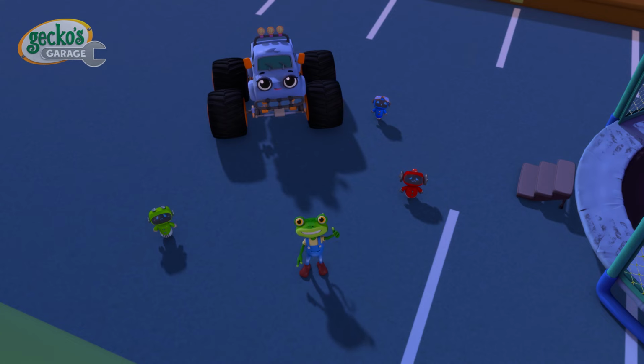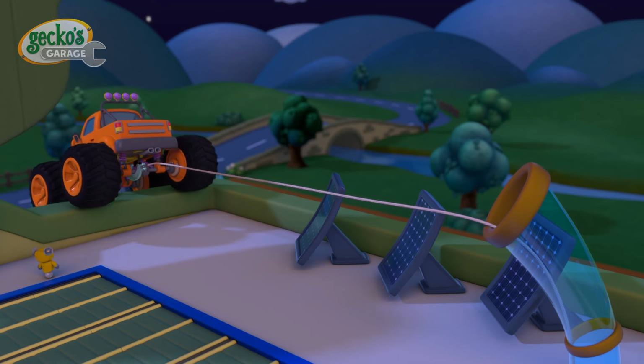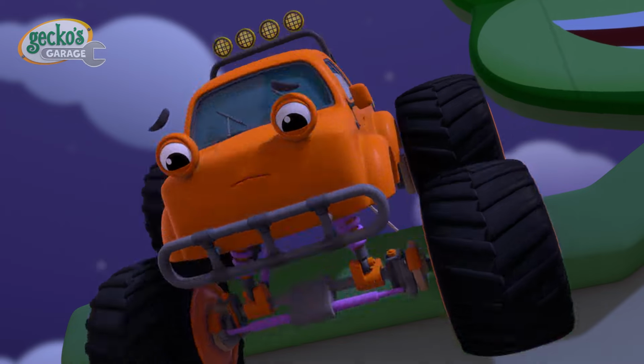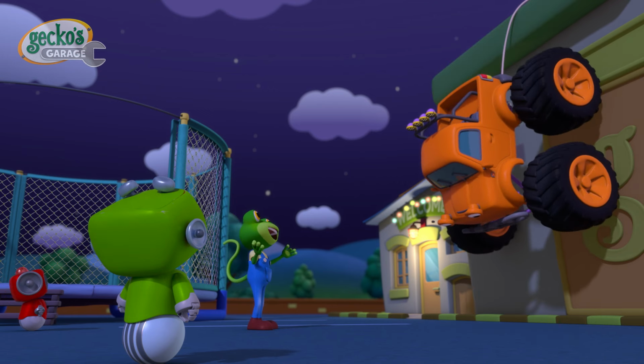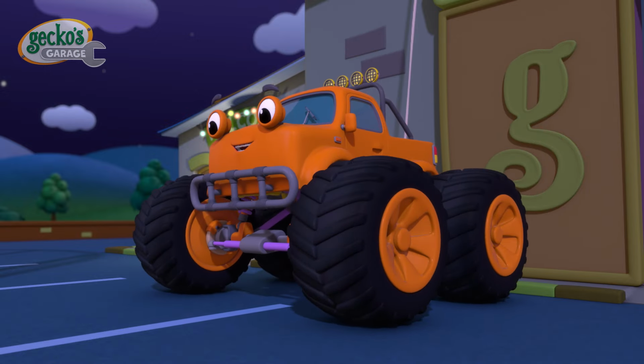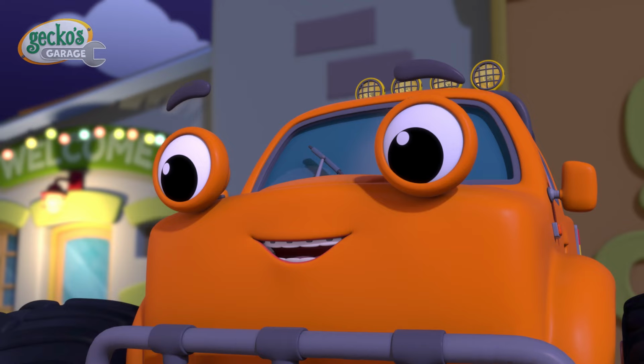It's okay, Max. The rope will stop you falling, and your monster truck wheels will help you roll onto the ground. That's it, Max. Nice and steady. Well done, Max. You did it.